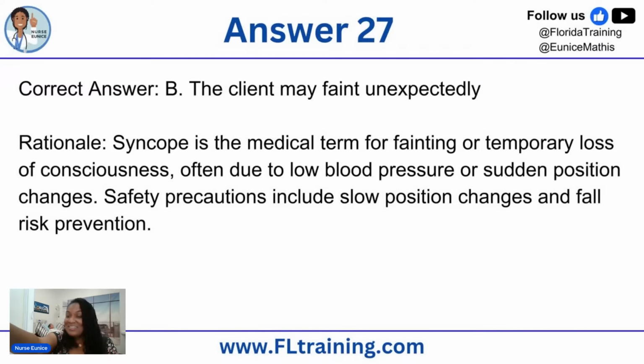Okay, Mr. Lucas, just go ahead and let's sit on the edge of the bed for a few minutes. How do you feel? And then slow position changes. So after they sit on the edge of the bed for maybe 1 or 2 minutes, that's when you can stand them up. And then you ask them again, how do you feel? Are you dizzy? And that's going to decrease their chances of having a syncopal episode. That's right, Kelly. New word.